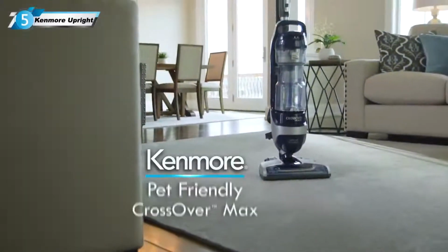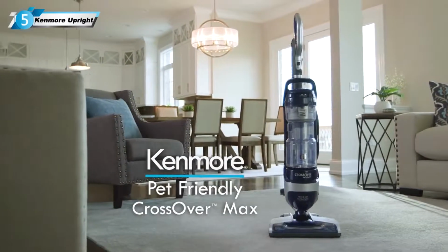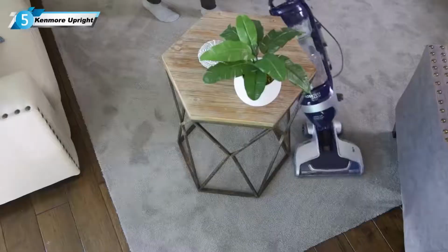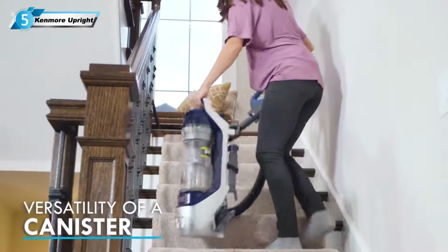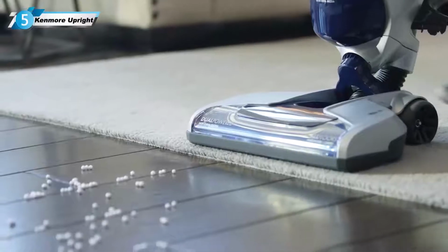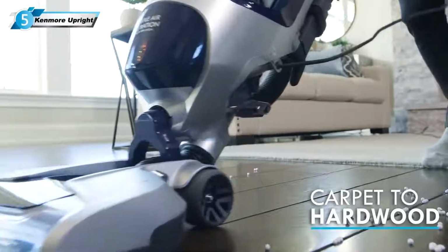The Kenmore Pet-Friendly Crossover Max is one of the most highly rated vacuums in its class. It's the perfect choice for those who want the ease of an upright and the versatility of a canister. With a push of a button, you can seamlessly transition from carpet to hardwood in seconds without bending down.